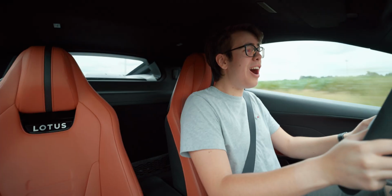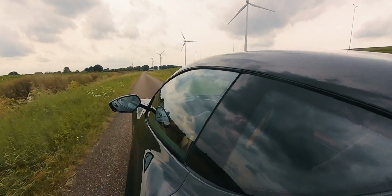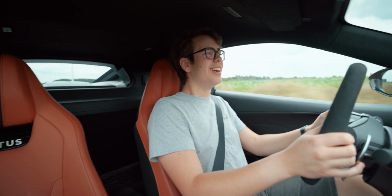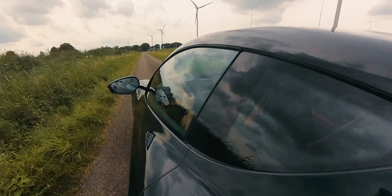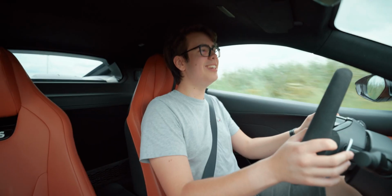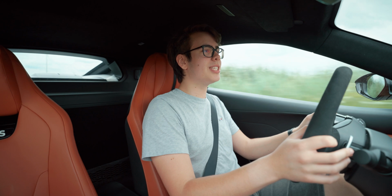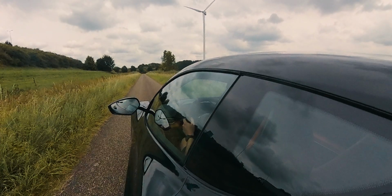Oh, that is ridiculously fast. I really felt that turbo lag. Wow. That pulls so fast. I'm slowly falling more and more in love with this car. That definitely was 0 to 100 in 4.4 seconds. Definitely. Let's try it again.